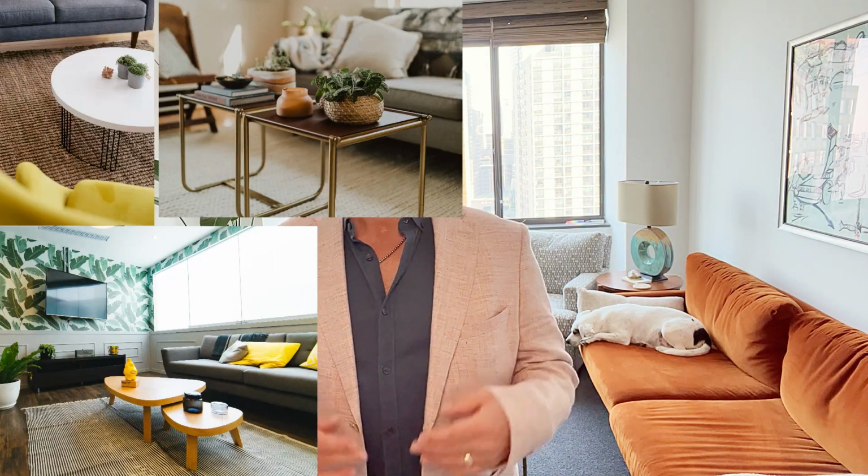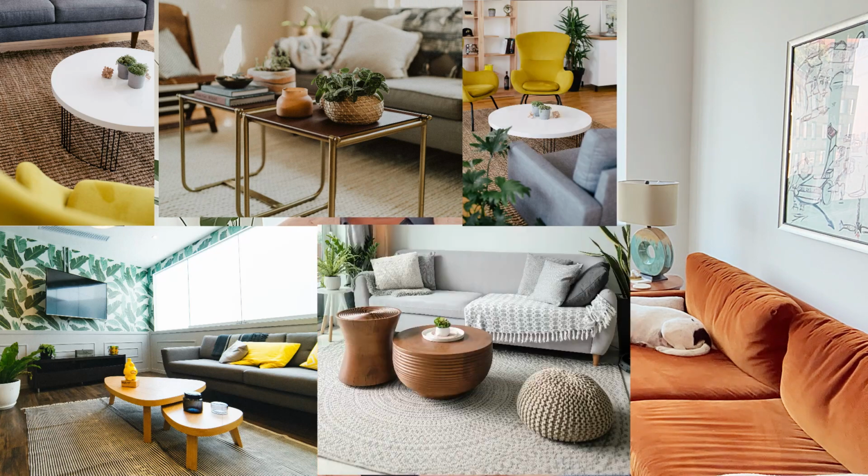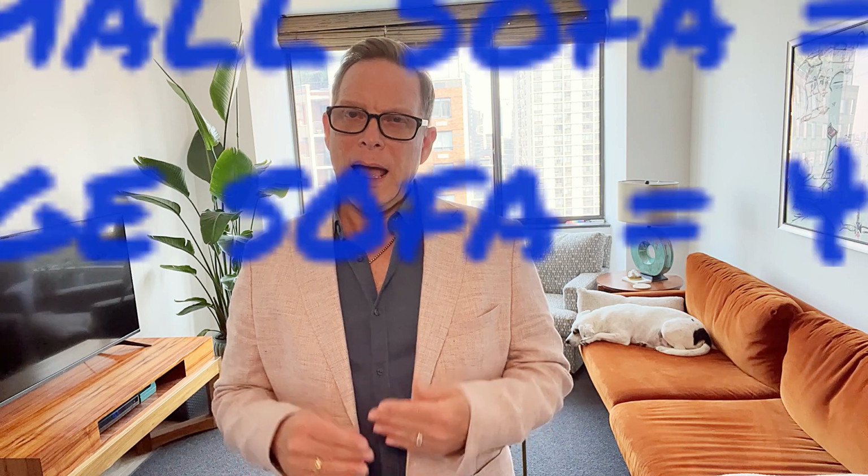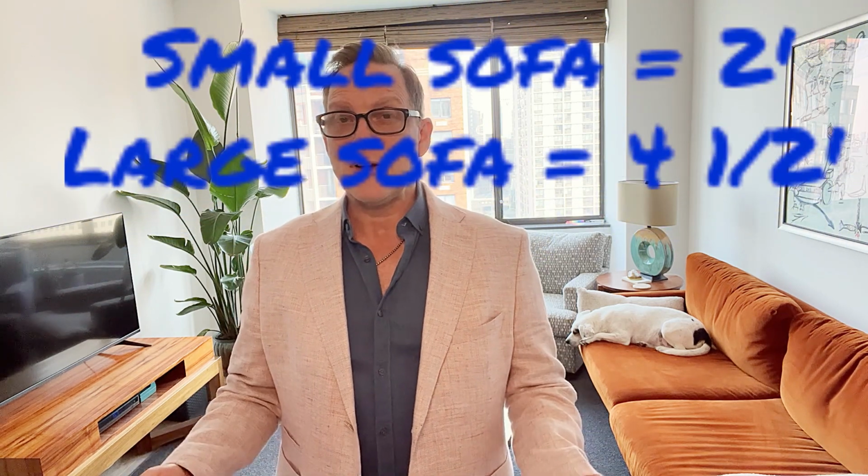You need to have a coffee table too, right? So how do you get one to work for your space as well? Well, there are so many to choose from. And how do you know which one's going to work? I'm going to tell you. The height is best at or about the same level as the top of the seat cushion. The width is about 2 feet for a small sofa and about 4.5 feet for a bigger sofa.